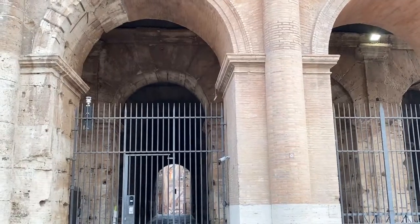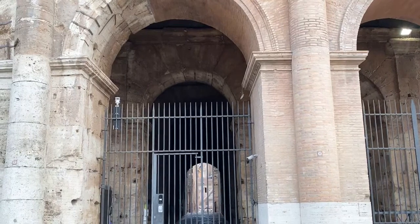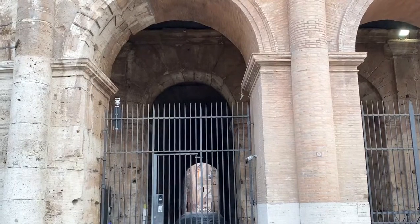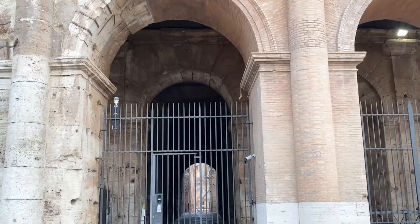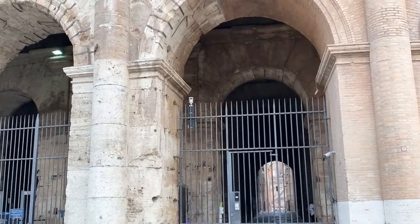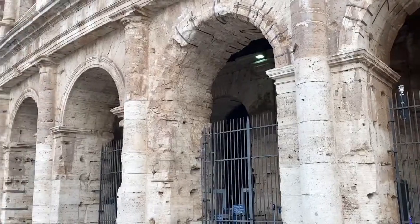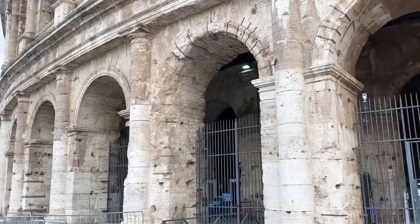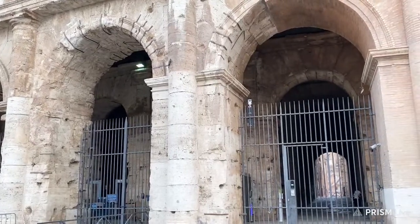Like the triumphal arches, the Colosseum is built of travertine limestone, tuff, which is volcanic rock, and brick-faced concrete. So they would have taken the concrete and plastered it. Just like with Pompeii, remember how the columns were made out of brick? They achieved the shape that they wanted with the brick, and they covered that with concrete.